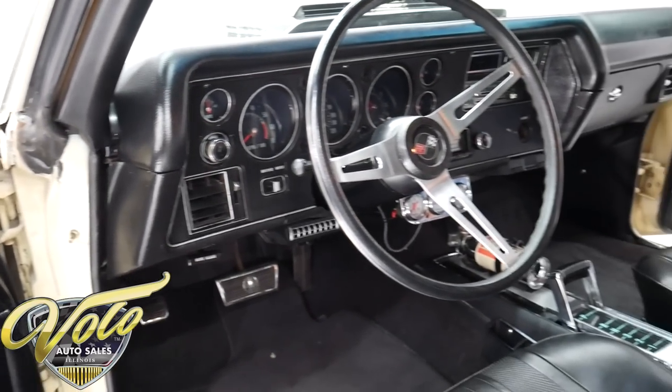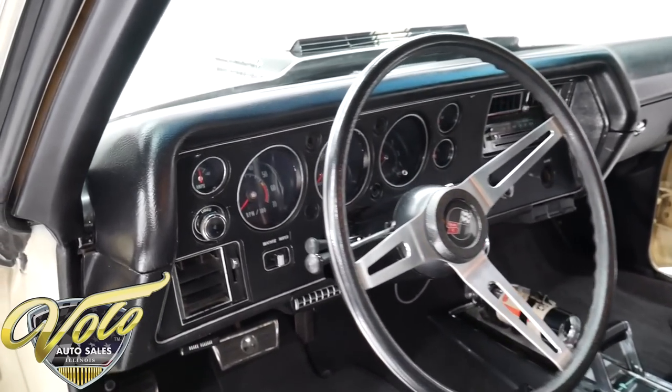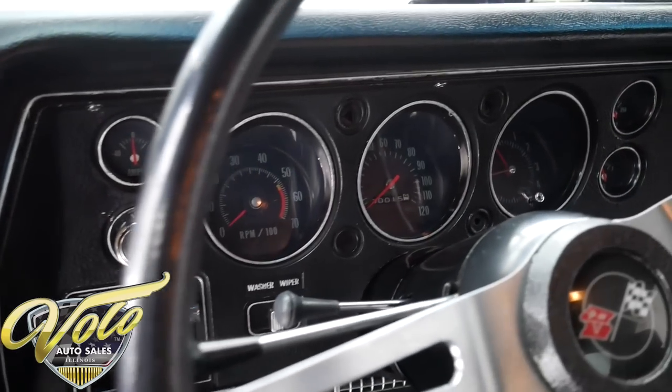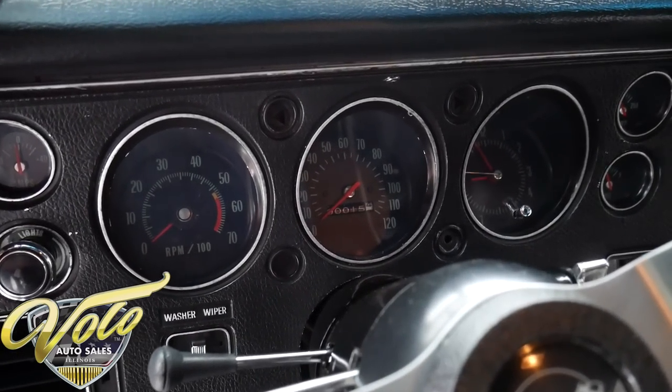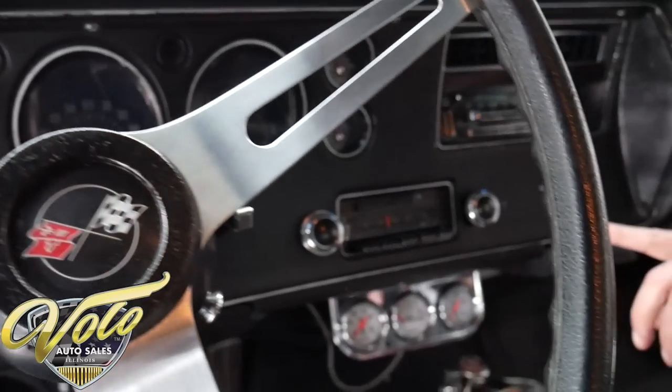Now this does have the factory gauge dash. They didn't all come with tachometers and gauges. This one has it. It's on the build sheet. It also has a deluxe wheel on a tilt column. It has an AM/FM factory radio, which works.